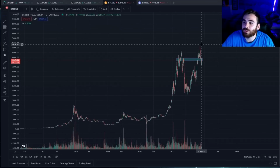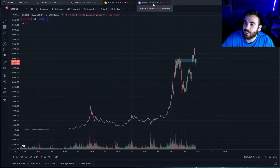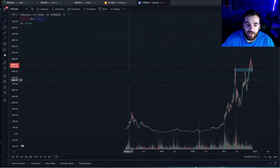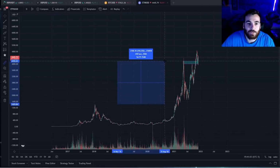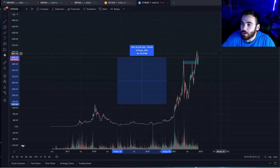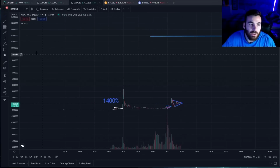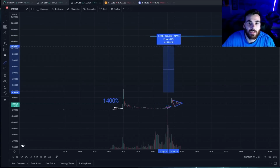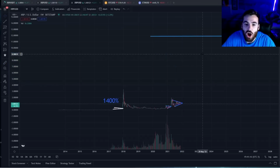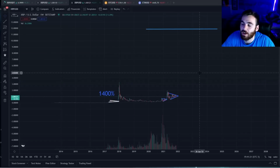Therefore, it is absolutely insane to me to see an asset like XRP trading at such a crazy valuation compared to something like Bitcoin and Ethereum. And what I really mean by this is if we take a look at the chart of Ether, we can see that Ethereum is almost 120% past its all-time high. XRP, though, if you take a look at it, would need to go to around the $9 to $10 region to get anywhere close to 200% past its all-time high.